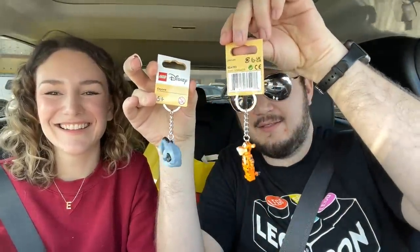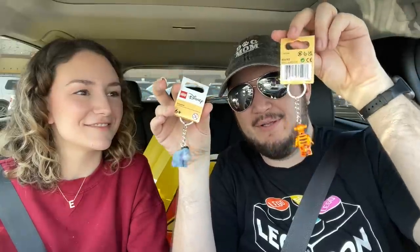Last two things we got are things Emily's really excited about, Eeyore and Tigger. I don't know why she picked these two of all of them, but they're kind of cute, huh? I like them. All right, so we're heading home now, and we're probably gonna build a lot of this today. I am really excited for it, and again, Ross is stoked for all of his new Star Wars stuff.